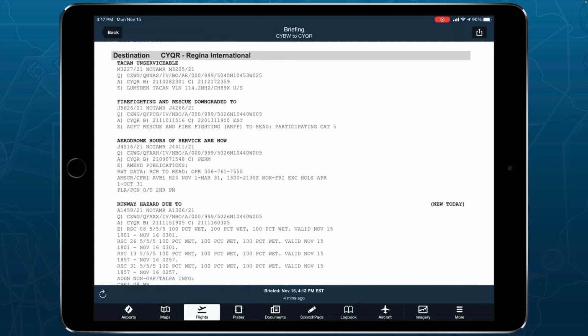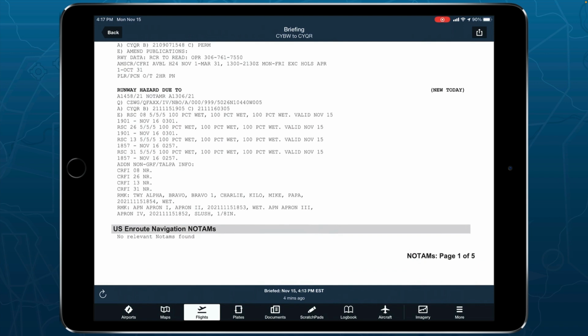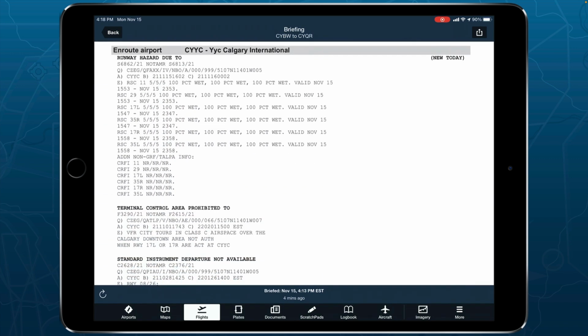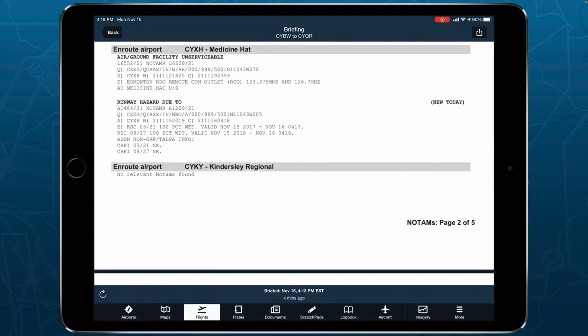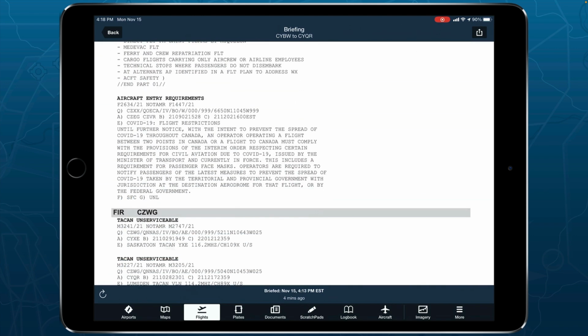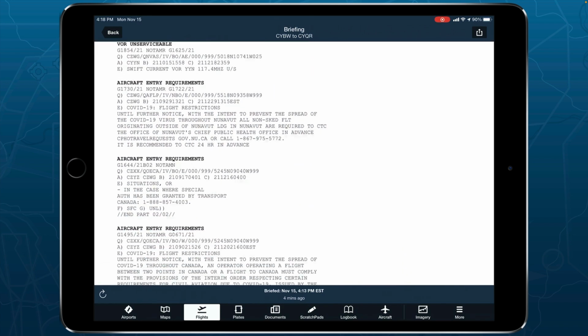NOTAMs are also included in here, just as you would read them from Nav Canada. Those all-important runway service conditions are also there. And it will include NOTAMs for airports along your route of flight as well as the flight information region. So we see the Winnipeg flight information region is there, and it's going to give you a bunch of NOTAMs related to that airspace that you're flying in.